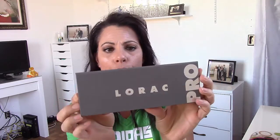All right, now I want to show you guys my favorite palettes for 2016. I've got 3 that are my favorites. 2 are high-end, 1 is drugstore. And I'm going to start with the high-end. The high-end one has been a favorite of mine for a couple of years now, and I just absolutely love it. And I travel with this guy. This is the Lorac Pro, the number 2 version. And I love this guy.